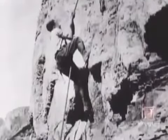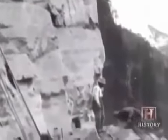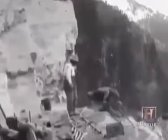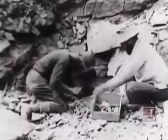The road is cut right out of the side of a mountain, and up here in the high country, there are very steep cliffs, many of them 100 feet, maybe 200-300 feet, sheer cliffs. And what the road workers had to do is they had to rappel down, and then they would set their dynamite charges, and then they would have to get out of the way.